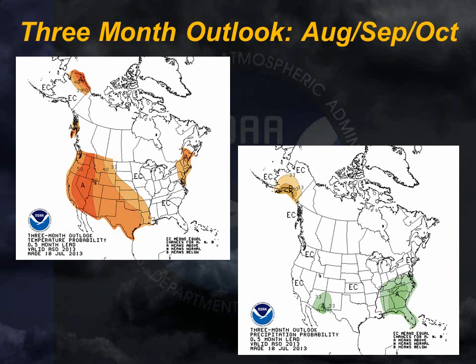As we look at August, September, and October, again, above normal across the west, maybe slightly just cutting off northeast Montana, but again, these lines can waver a little bit west or east of where they are. And equal chances for above or below normal precipitation through that 3-month time period.